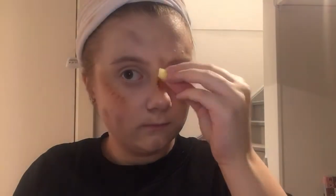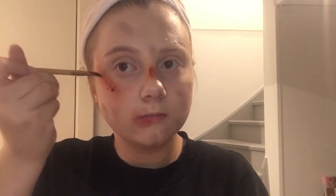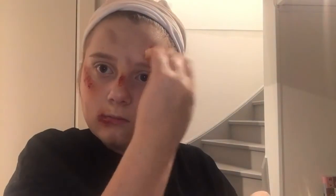And now it's time for the fake blood, and I will put this both where I wanted the scratches, but also a little bit all over the face. Around here, I decided that I wanted to have a bruise on my forehead, so I will just blend out the fake blood and then I will put yellow and blue eyeshadow over it.